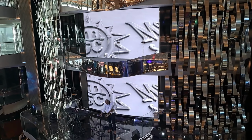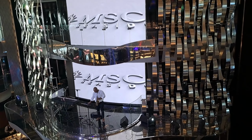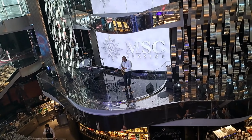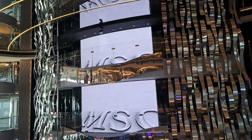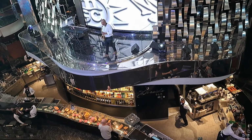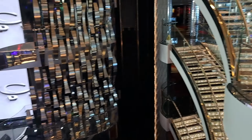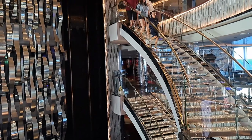We got the beautiful atrium area again, and this always kind of changes with different colors. It's really beautiful. It's got different floors, and we got a guy here that's playing the saxophone. I can't play it, but yeah, this is a really nice, beautiful area, and they play concerts here. Beautiful crystallized steps too.